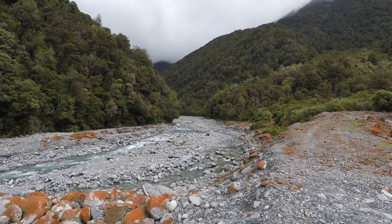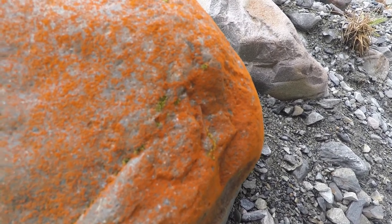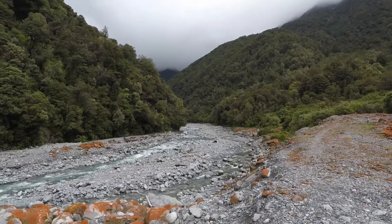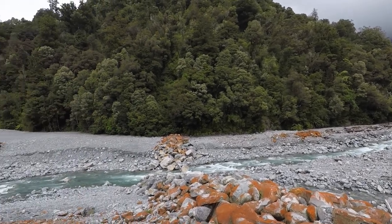All that orange on the rocks has nothing to do with pollution. It's actually iron oxide. These are very iron rich hills, and the iron gets dissolved in the water and so you get rust on the rocks.